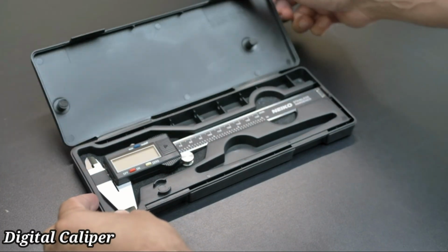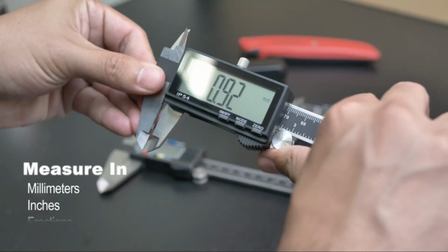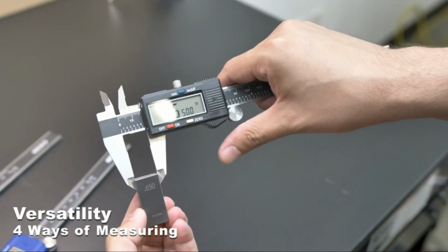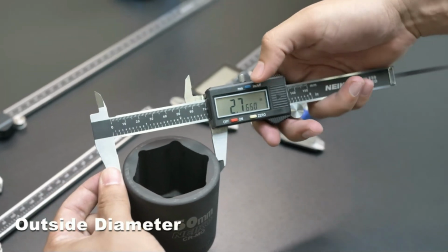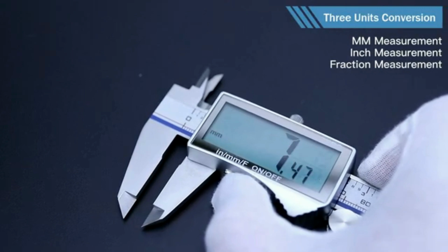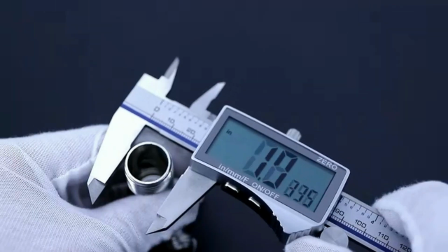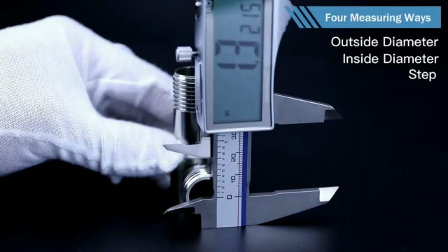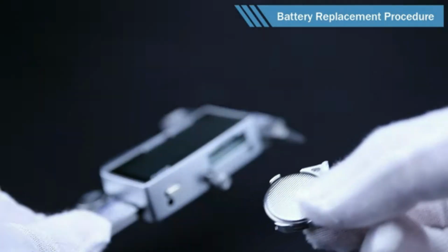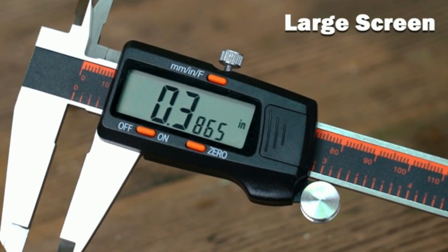The NICO 011407A electronic digital caliper measuring tool is a versatile and precise instrument designed for both professionals and DIY enthusiasts alike. Crafted from durable stainless steel, this caliper combines functionality with a robust construction, ensuring longevity and reliability in various measuring tasks. Measuring up to 6 inches with remarkable accuracy, it features a measurement precision of 0.001 inches or 0.002 millimeter, making it suitable for applications that require a high degree of detail, such as engineering, woodworking, or metalworking.